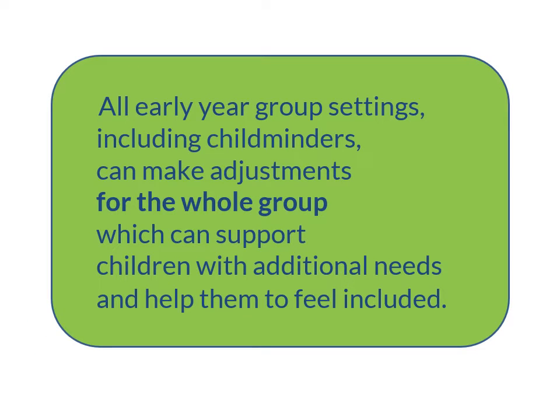All early year group settings, including childminders, can make adjustments for the whole group, which can support children with additional needs and help them to feel included. So we're going to take a few minutes to explore some examples of whole group support which settings could reasonably offer.